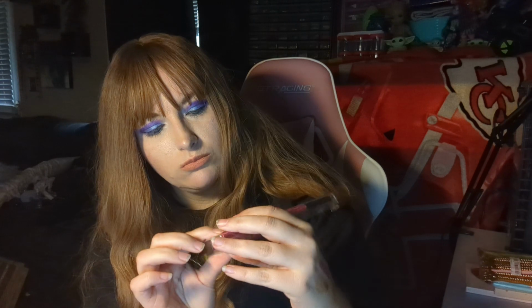So we got a reddish color. Red orangish color. It kind of looks like a pinkish red. And then we get this pinky color, and then we got the lip liner. The liner is definitely pink.